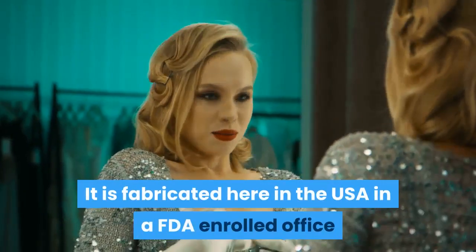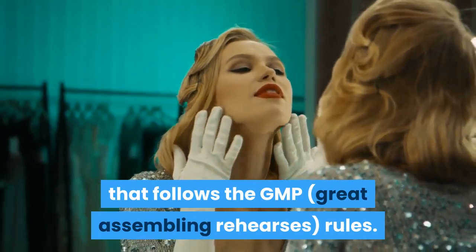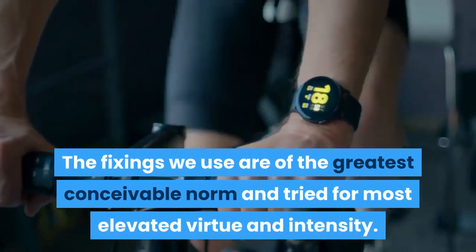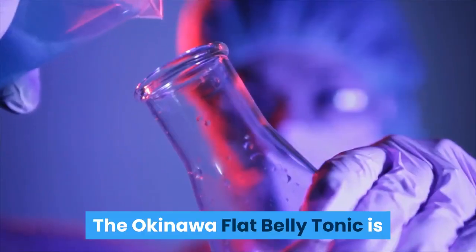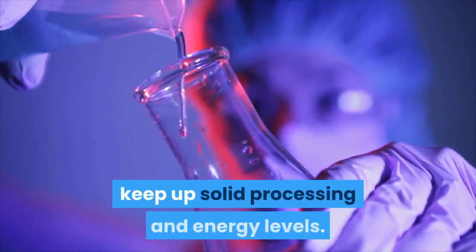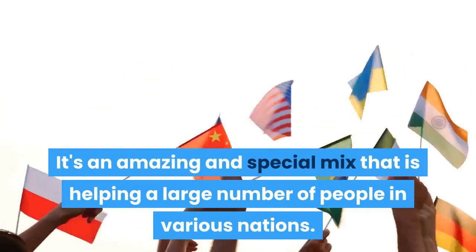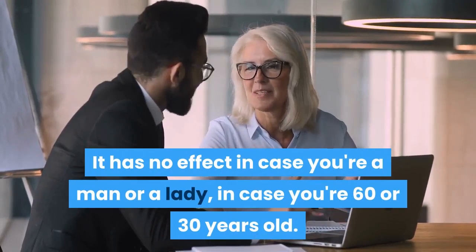It is manufactured here in the USA in an FDA registered facility that follows the GMP, Good Manufacturing Practices, guidelines. The ingredients we use are of the highest possible standard and tested for highest purity and potency. Will the Okinawa Flat Belly Tonic really work for me? The Okinawa Flat Belly Tonic is proven to help healthy weight loss, maintain healthy digestion and energy levels. It's an amazing and unique combination that is helping a large number of people in various countries. It makes no difference if you're a man or a woman, if you're 60 or 30 years old.